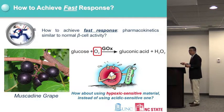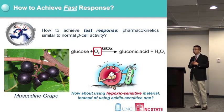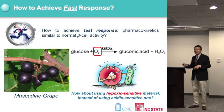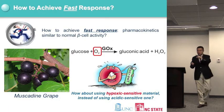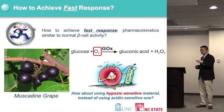In the past, this kind of idea of using an enzyme to achieve glucose-responsive insulin delivery was conceived in the 1980s, about 30 years ago. Usually people apply this reaction to achieve smart insulin delivery focusing on the right side of the reaction, just like the two examples I showed you. They developed different materials and formulations to try to show a fast response to the acidic environment.